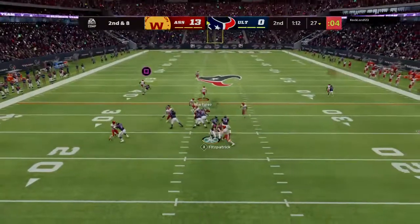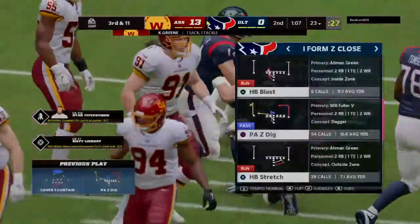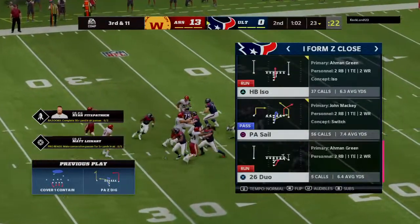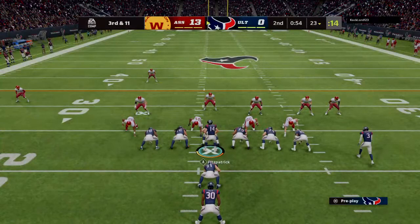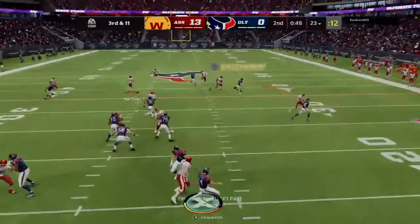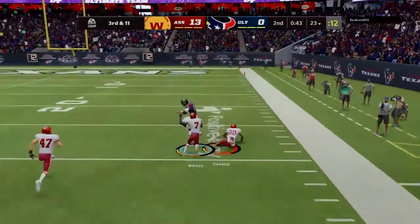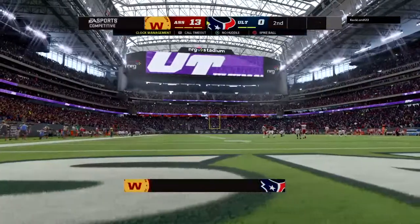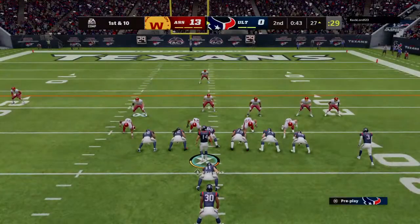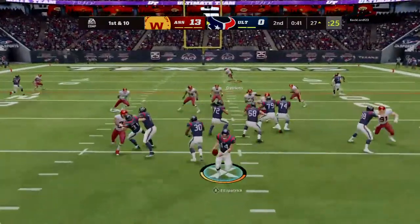Play fake. It's Fitzpatrick. And down he goes. Fitzpatrick sacked. Kevin Green showing his strength and quickness there. A loss of 4. 3rd and long. Fitzpatrick following the sack. What can he and the gang come up with? On play action, Fitzpatrick. He's got a man. It's his tight end. That's complete. And they finally do get him, but not before he reaches the 27. Now the Texans will burn the first of their timeouts as they'll stop it with just over 40 seconds to go in the first half.